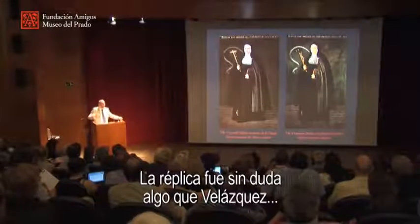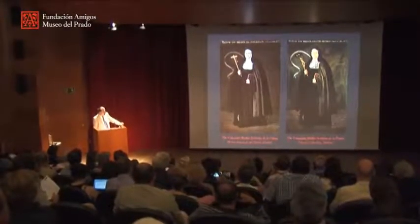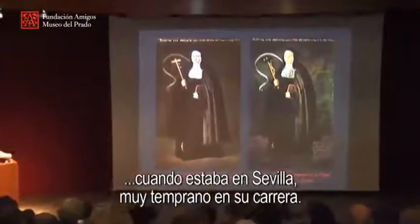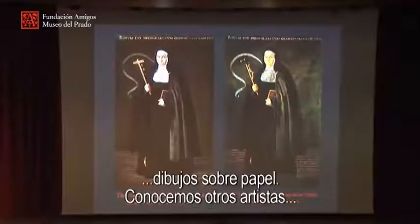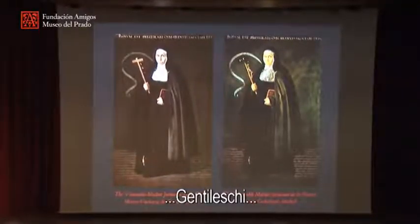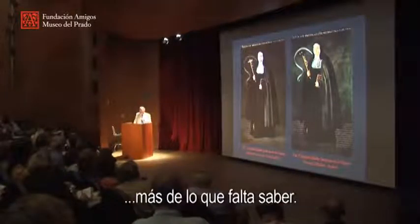Replication was clearly something that Velázquez learned early on. These paintings from when he was in Seville, very early in his career. It's also something that we know, the use of cartoons, we know in other artists, Van Dyck, Gentileschi. The replication, I think, was something maybe they took for granted more than we will ever know.